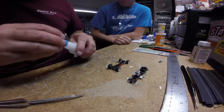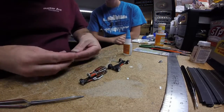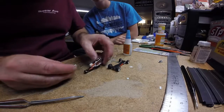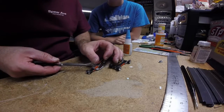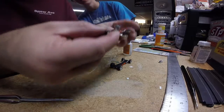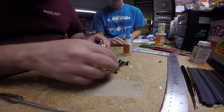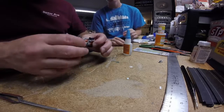Do our best to get this thing to go straight. Oh, wait. My flub. There's no way we were gonna get that through. There we go, we're good. It's all good. Okay, now I'm gonna keep dropping it. Let's put the chassis back on here. Oh, so gorgeous.